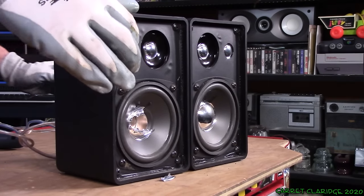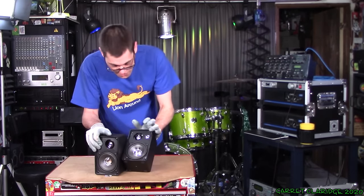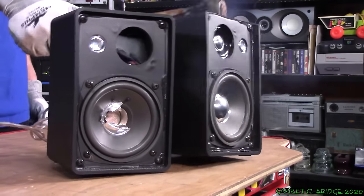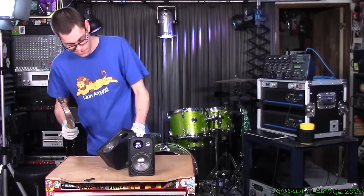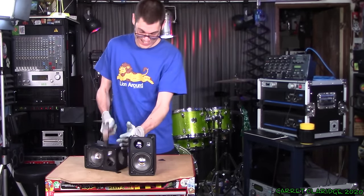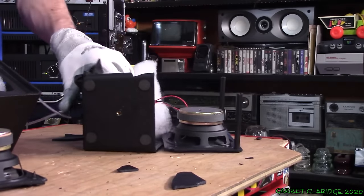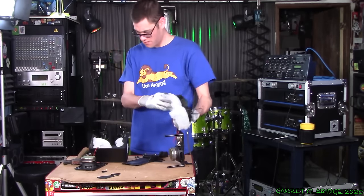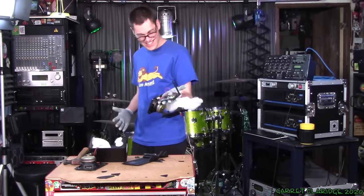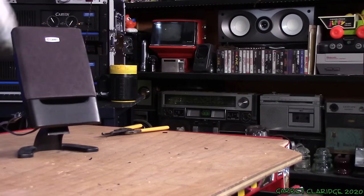I think those are piezo tweeters. And they don't have a crossover on them. I can feel them shake. Oh my god. What? Wow, those are crappy. So this is a LabTech computer speaker from like the 90s.